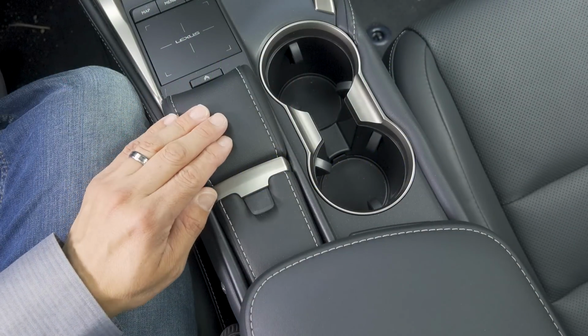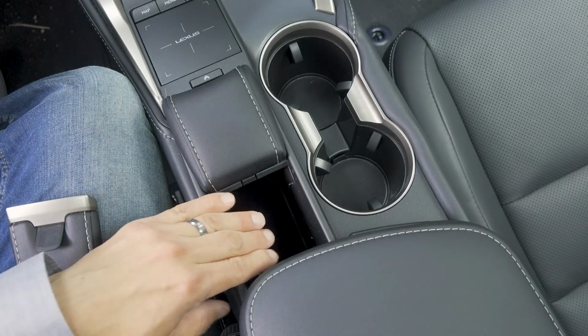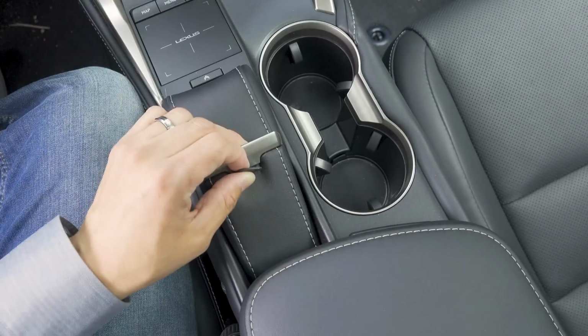Behind the touch controller, there's a padded wrist rest, 2 large cup holders, and then under this slot, we have a little storage cubby where you can put glasses or other things like that in there. And then on the back of there's a mirror if for some reason the mirror in the sun visor wasn't enough.